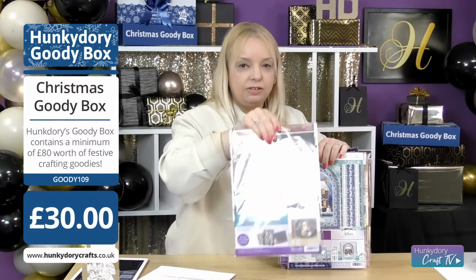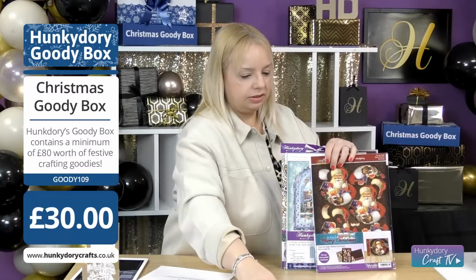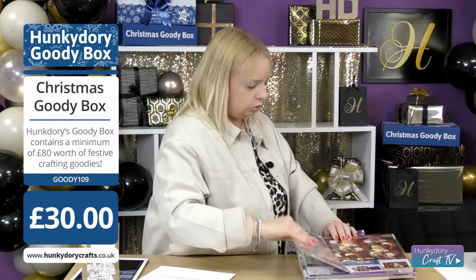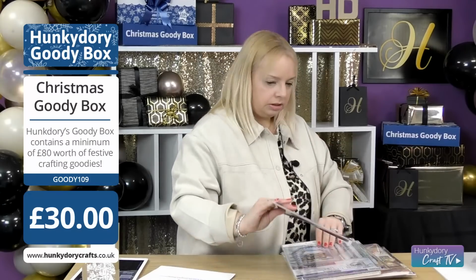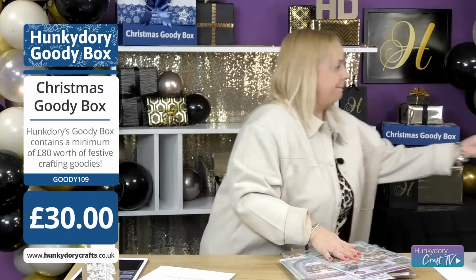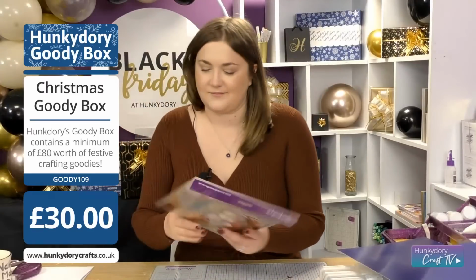Oh, should we go with the house one? 4 topper sheets. Oh no, do you know what? We'll do Decollage. Stamps. Let's do Decollage. Masks. Which one do you want? Is there 2 in there? Oh no, we'll go with the Santa. I love the Santa. The Santa? 'Twas one. Santa is very, very good in this one.